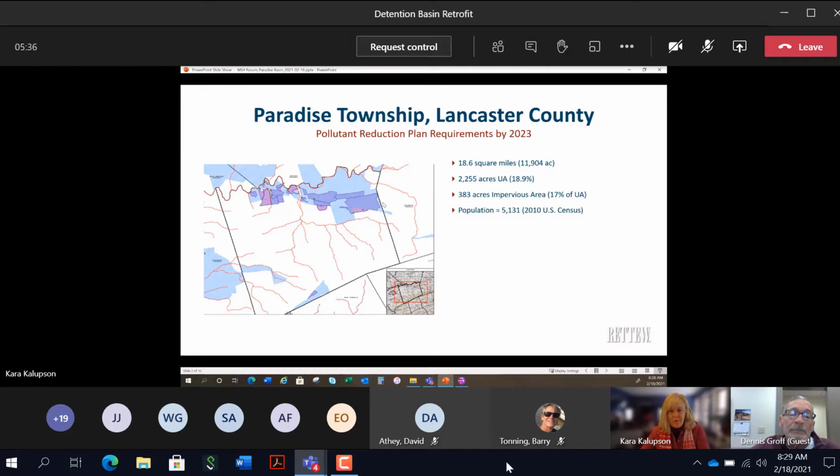And so 18% of the township is in the urban area, and 17% of the urban area is impervious area. It's just a lot of commercial industrial development, as well as the Amtrak tracks. And then there's just little pockets of urban area in the southern end on the suburbs of Strasbourg. So the township really had a limited area in which to look for stormwater projects. And population's only 5,000, so it's a very small rural municipality.